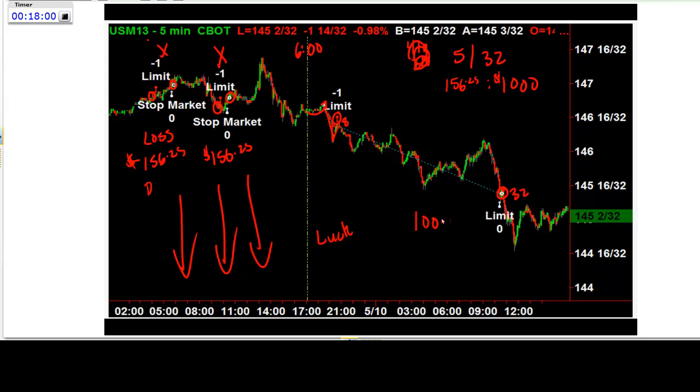Now, I made $1,000 over here, but how much did I lose over here? 156. Let's just round it to 150 times 2, 300, right? So minus 300. So I made about $700 profit on those 3 trades. That's not too bad for a 1-lot trade.